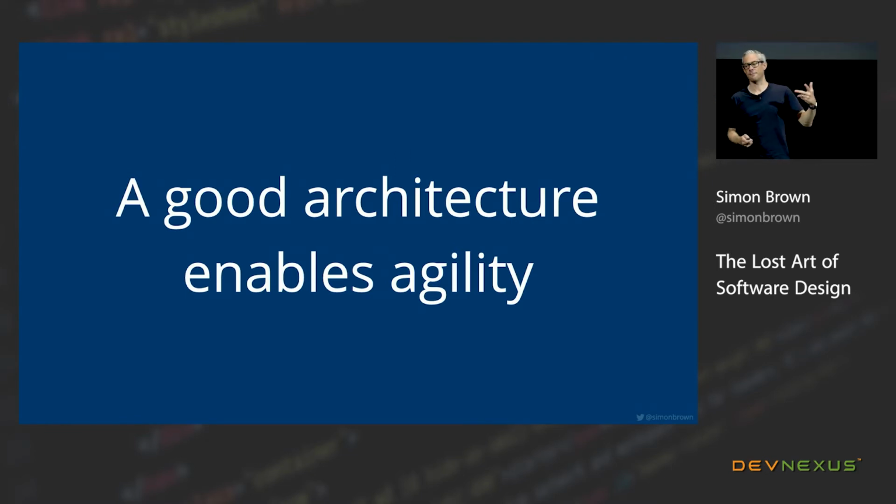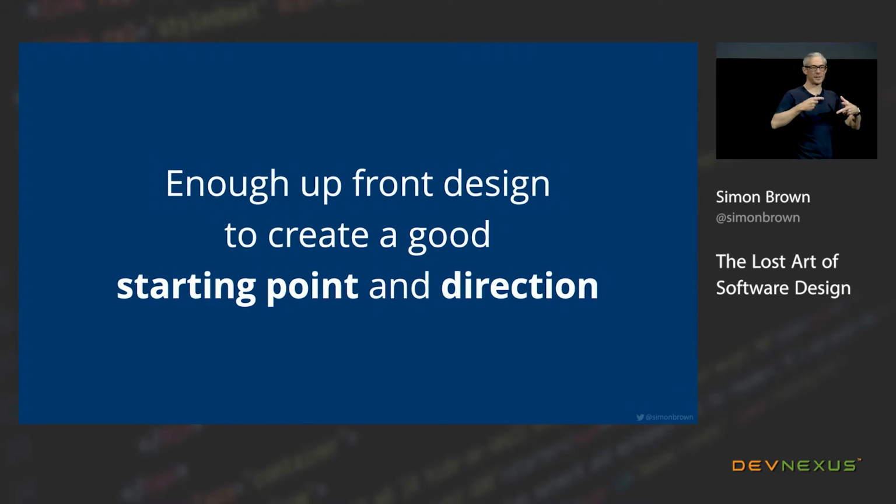You don't get that for free though, of course. So you have to put some thinking into how do I want to modularize my system? Is it a monolith? Is it a set of services? What features go into each of these blocks? And how do we compartmentalize those things? So I want to do essentially some degree of upfront design to put a starting point and a direction in place.